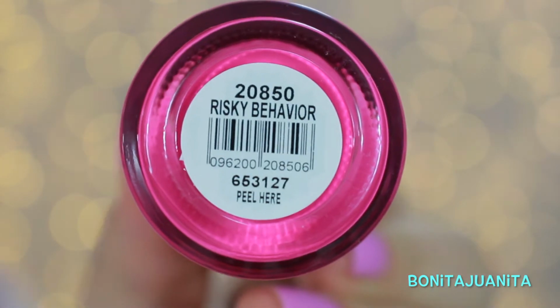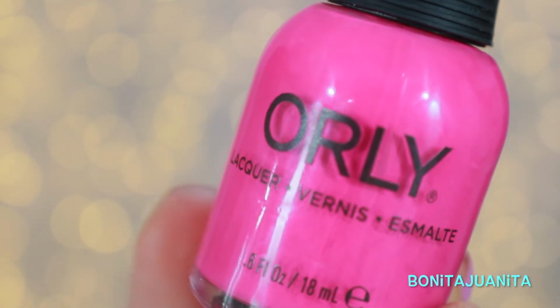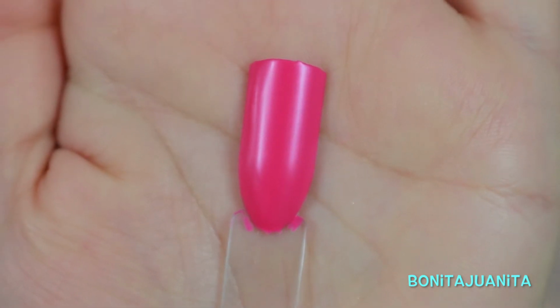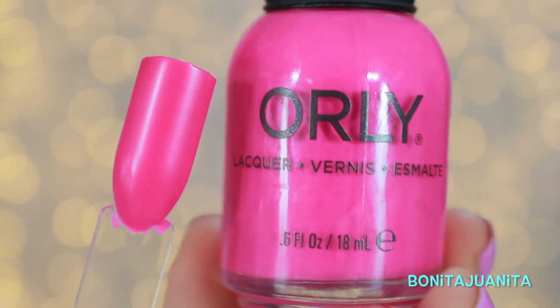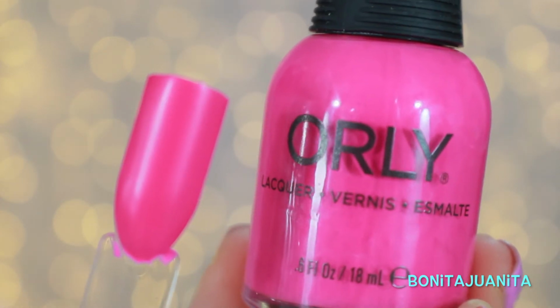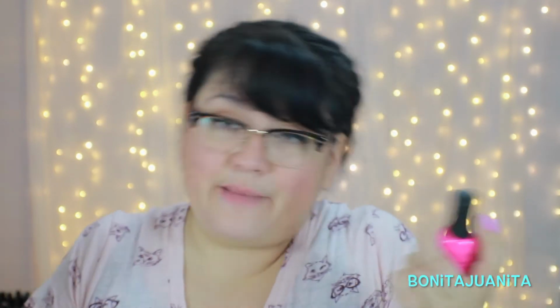The next one is called Risky Behavior, and this is a hot pink, a nice magenta hot pink that is just perfect for this summer. It does dry a little bit darker on the swatch than it does in the bottle, but it's still really beautiful, and I feel like there's a lot of fun things you can do with this polish in regards to the summer and celebrating neons and just the wonderful thing that is bright, happy colors.